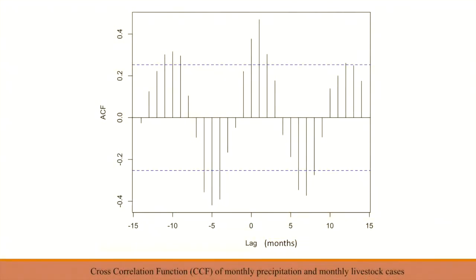So I calculated and graphed the cross-correlation function of monthly precipitation and monthly livestock anthrax cases. So you have lag in months on the x-axis and autocorrelation function on the y. And the way you read this graph is it varies the x value, which is rainfall, and holds the y value, which is livestock cases, constant. So a lag of 0 means that livestock cases at time 0 and rainfall at time 0 have a correlation of about 0.4.